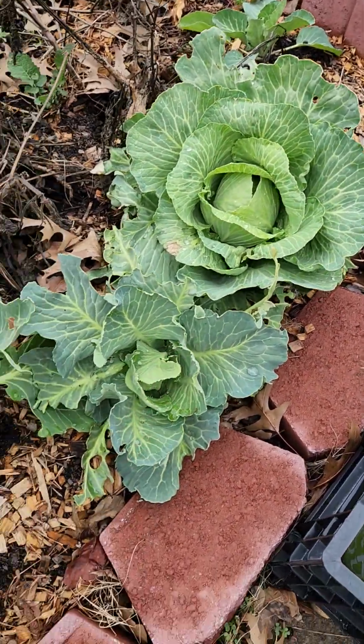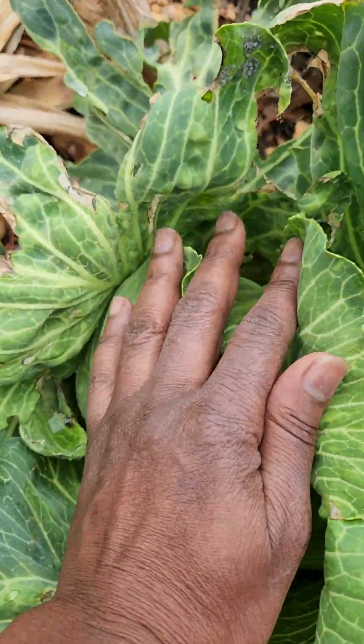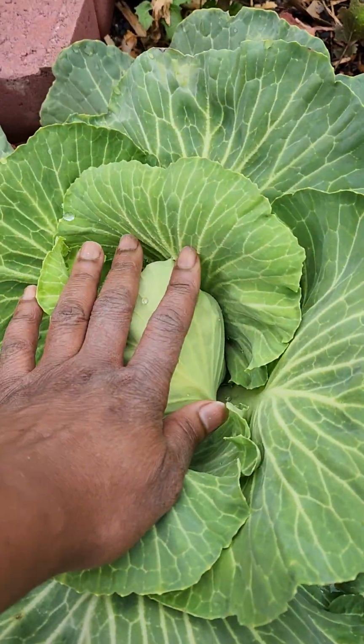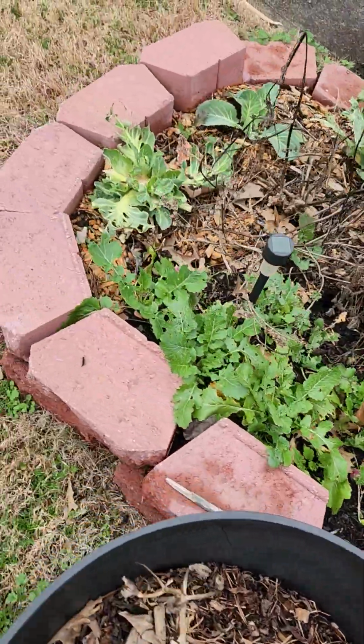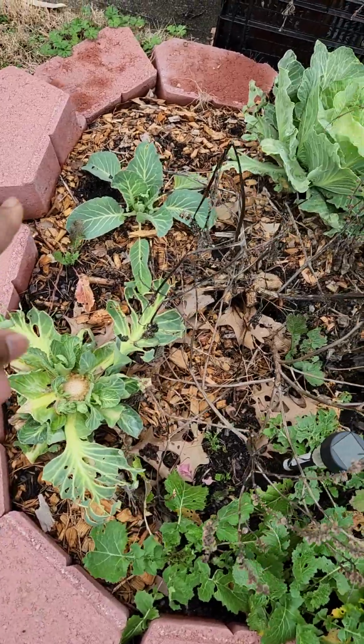I actually picked one. That's one, two, three, four. Look how big this cabbage is. And five. And I picked six. And remember, this is in the front yard garden bed. I picked that one because I was curious. And it tasted so good.